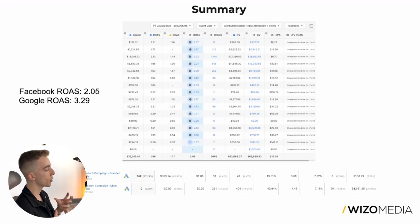So again, overall, as a recap, within these past 90 days, we spent a little over $32,000 for that client and brought back somewhat close to $67,000 total if we account for Google and Facebook revenue, with a platform ROAS of 2.05 on Facebook and 3.29 on Google.